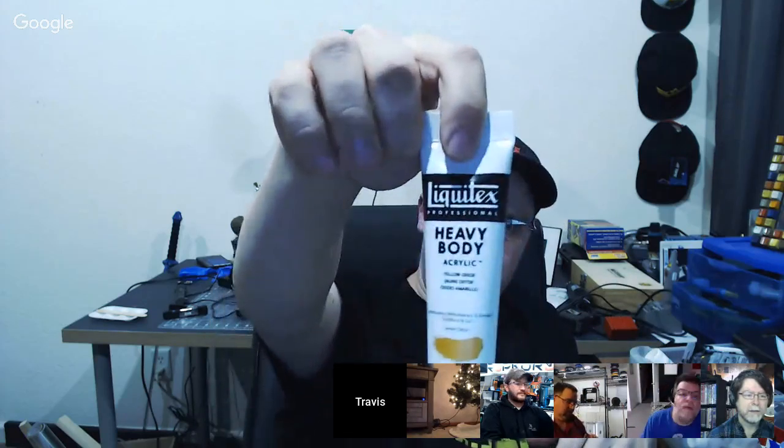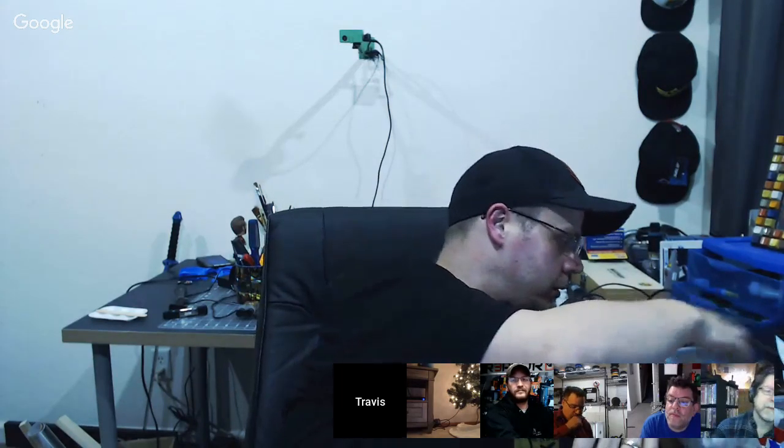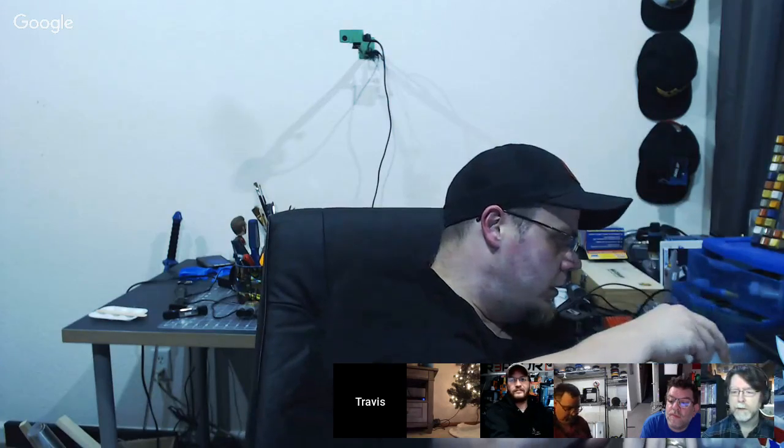I've been collecting a lot of these over the years. I have some more expensive Liquitex stuff. Those seem to work really well. They're kind of thick though. If you get the nice stuff, you have to thin it out a little bit, and they have medium that you can get that thins it out.